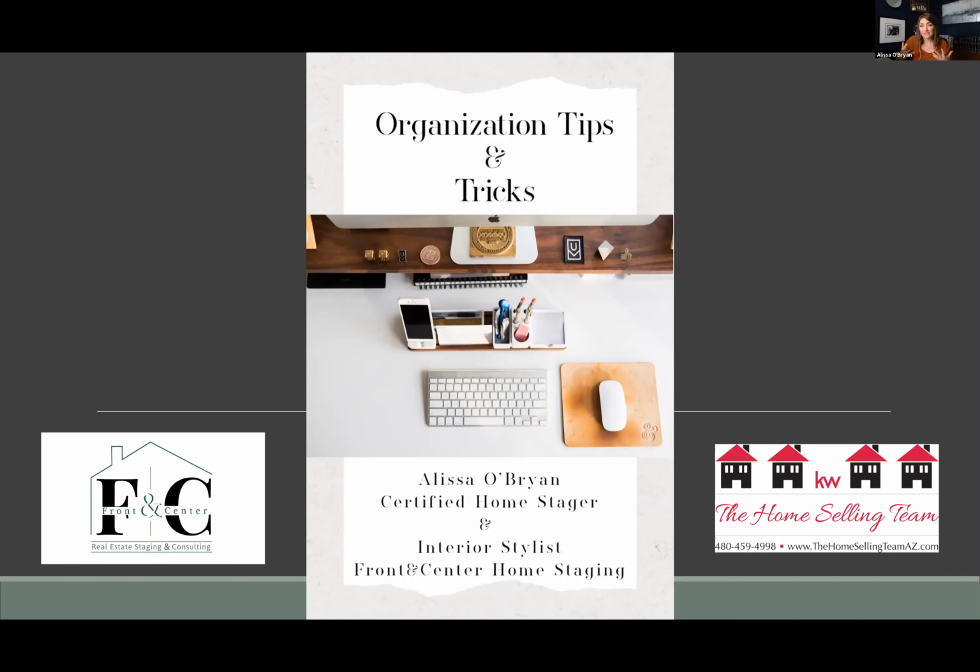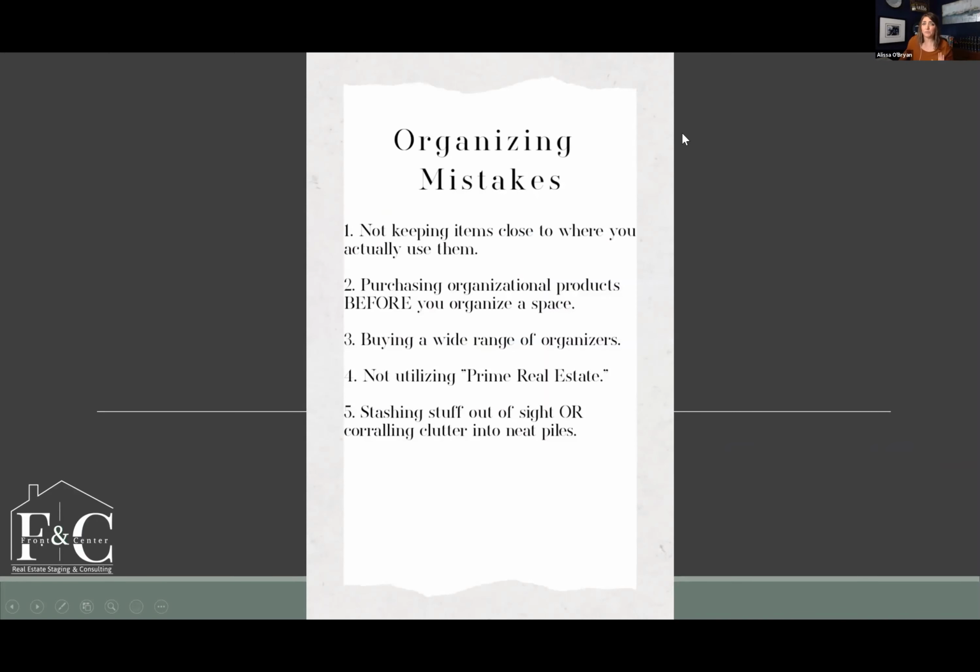But before we start tackling an organization project, we're going to talk about some organizing mistakes to avoid. Number one, one of the biggest mistakes is not keeping items close to where you actually use them. Clutter tends to occur when we don't put items back where we found them, or it's too inconvenient to put them back because it's out of the way. To remedy that, we want to store each item in a convenient spot, close to where we actually use it.